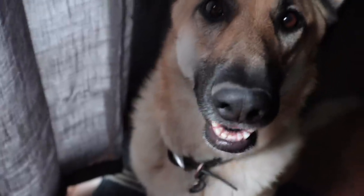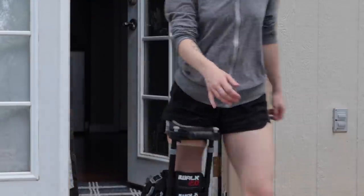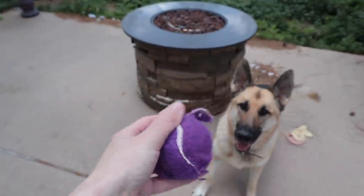Do you want to go outside? Do you want to go outside, Sophie? Yeah? Let's do it. We need a new tennis ball, Sophie. Do you want it? Go get it.